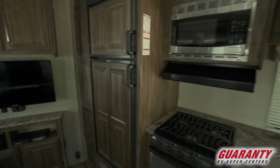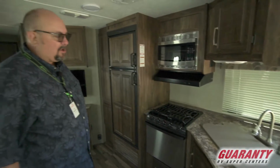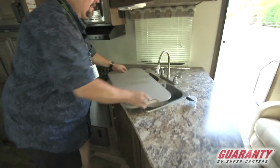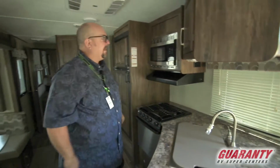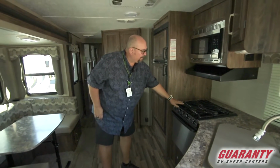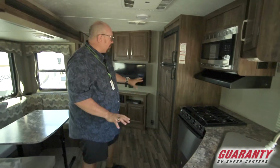Beautiful kitchen in here. Look at this. The refrigerator actually matches the cabinetry just like in an upscale home. Beautiful countertops. Nice big farmhouse sink. Look at that. Actually double sink. And you've got an oven, 3-burner gas stove, microwave, lots of storage for food.